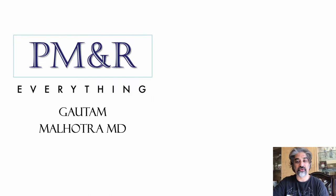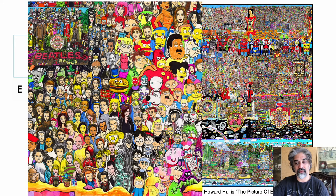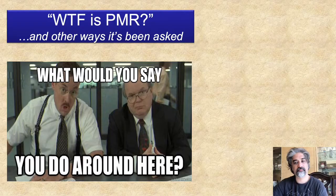One resident called it a nice roadmap for learning. Another said it was a great way to scare her into studying for the boards. So one caveat, illustrated by the picture of everything, which is certainly impressive in its scope, but overwhelming if you zoom in and try to look at every detail. Similarly, this lecture is an attempt to share the scope of everything in PM&R without having you get lost in the details. It's just like meeting people. You're not going to remember everyone you meet at a cocktail party, but you will be familiar with the fact that you once met them if you bump into them in the future.